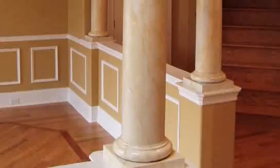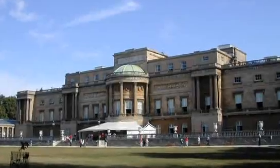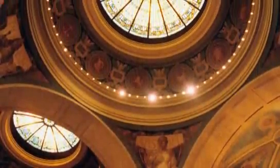I love to transform people's houses where they're just plain, boring, into something that looks grand and spectacular. I love stuff like with Renaissance, so I'd really love to go over to Europe and work on palaces and castles and places like that.